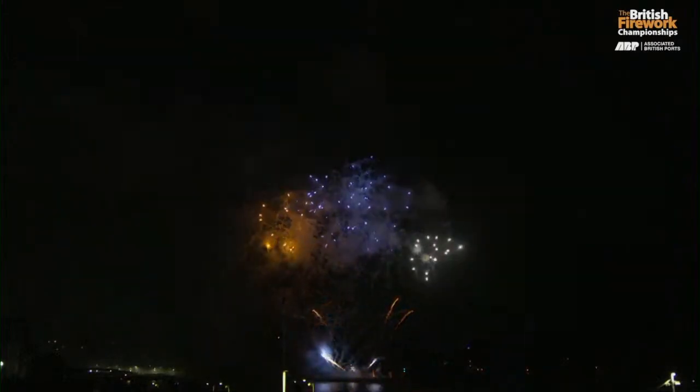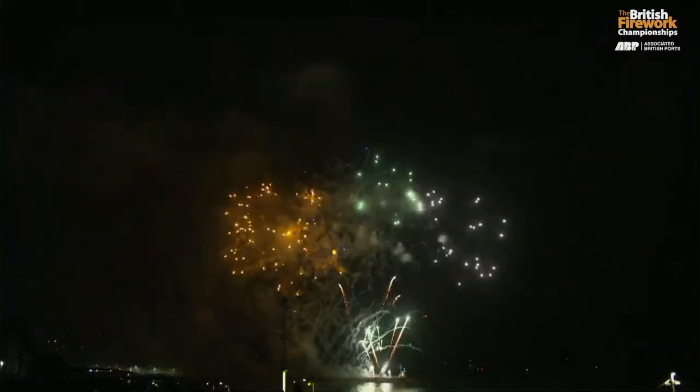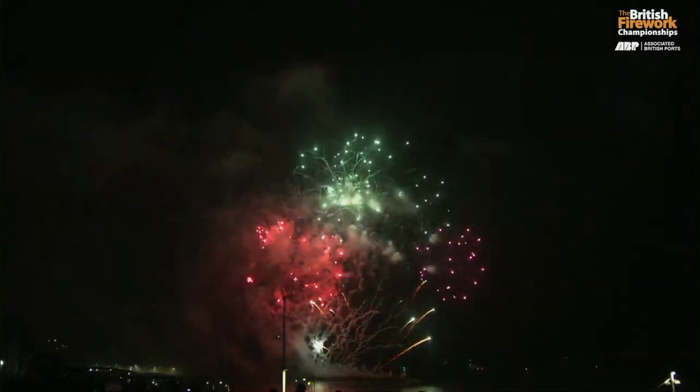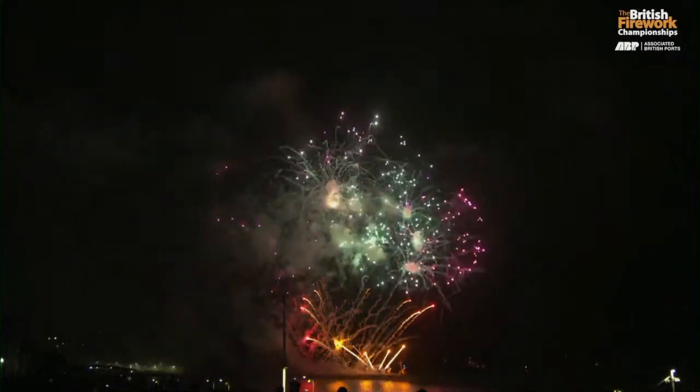We call it a wave effect with a colour star. So that's a blue wave that we can see here. These are the lower down. A little bit uneven there, but not bad. Not bad at all.